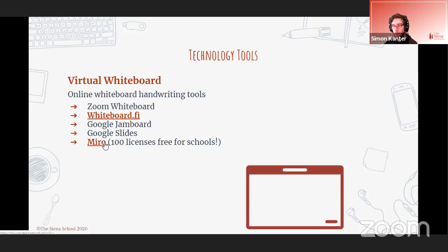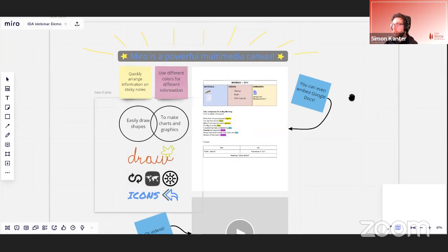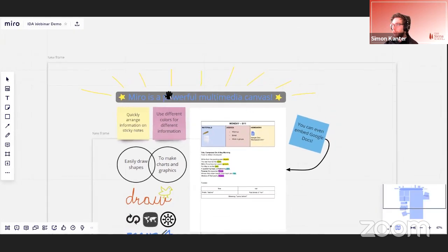I saved the most powerful one for last. I want to show you an app called Miro. Miro has just renewed their ability for schools to get free licenses. It's an app that's mostly made for software developers, but it's actually a really, really powerful tool for multimedia instruction. I've created a sample board here that we can go through. It's a lot to take in, but I'm just going to show you the basics of what Miro can do.